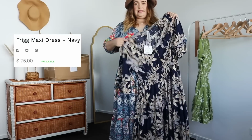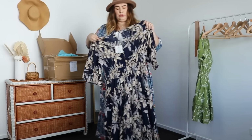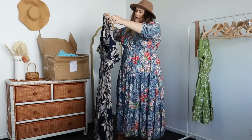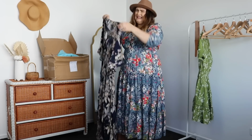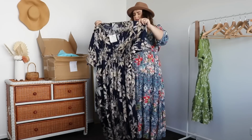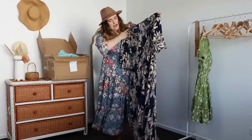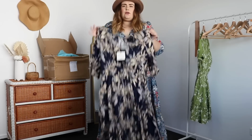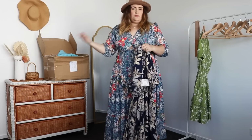Now this is a really nice deep royal blue, and it's got a kind of, what would you call it? Lilies? I want to say they're lilies, but they're kind of like a creamy beige all over them. I am obsessed with this print. The colouring I think is really chic and also really diverse with who could wear this print.